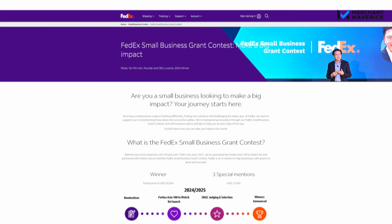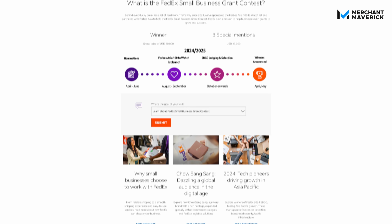You can also check out programs like the FedEx Small Business Grant. There are even niche grants for specific industries or underrepresented business owners.